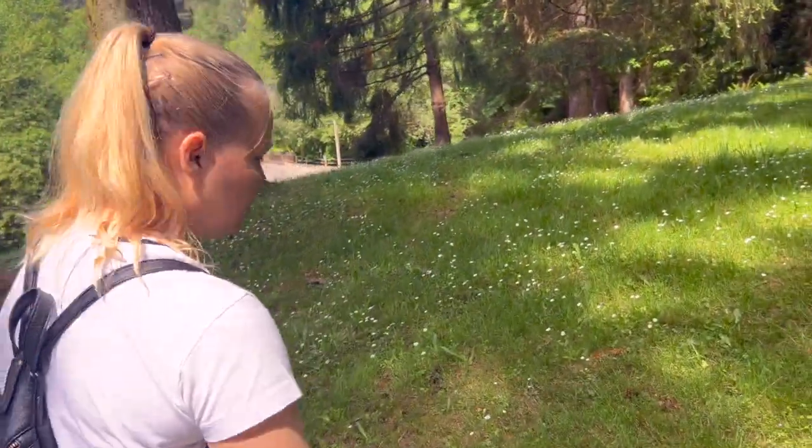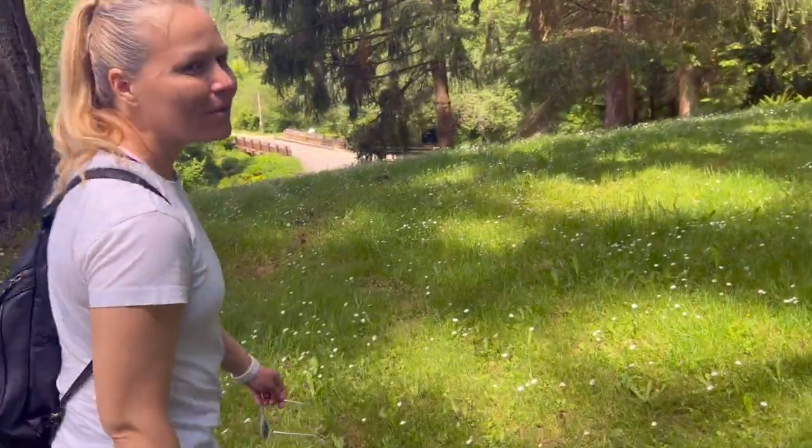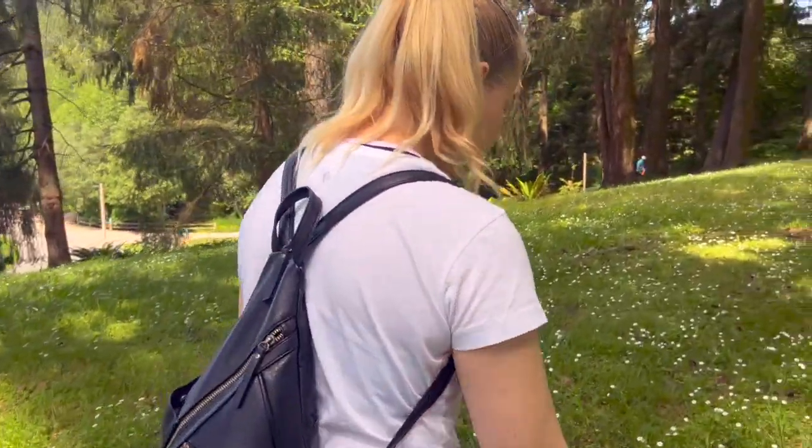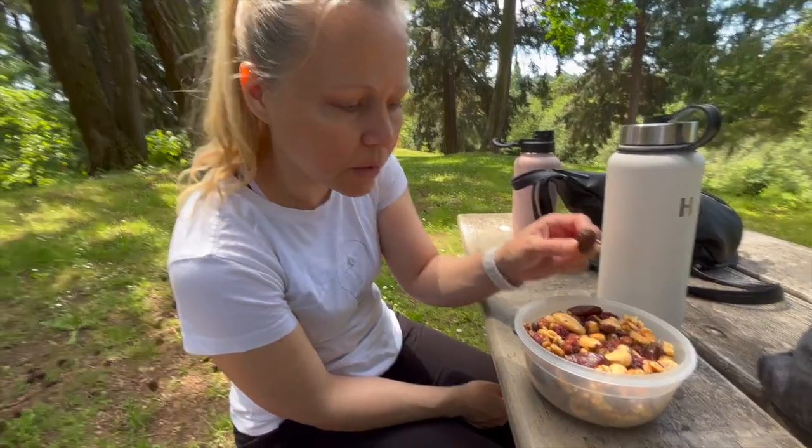Do you want to set this table for some of our snacks? Sure. Let's have a snack. Some water and a snack. This homemade trail mix has dates.